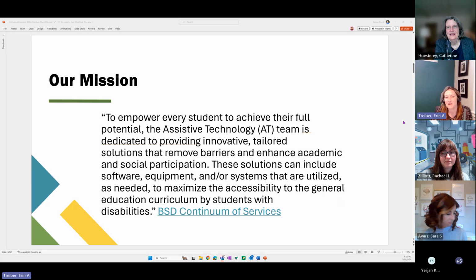Okay, so our mission as a team, and this is taken from our Bellevue website, but I just want to read it aloud and talk about it a little bit. We want to empower every student to achieve their full potential. We're dedicated to providing innovative, tailored solutions that remove barriers and enhance academic and social participation. And these solutions can include software, equipment, and/or systems that are utilized as needed to maximize the accessibility to the general education curriculum by students with disabilities.